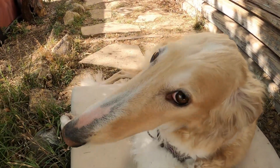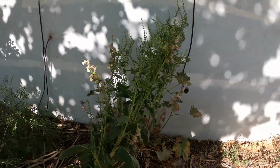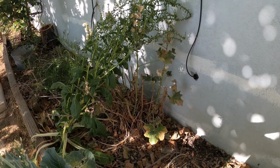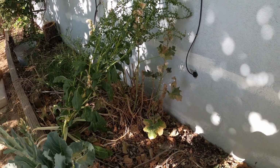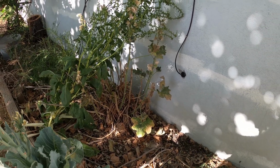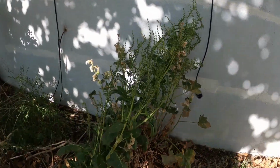Okay, I'll be back. I do have some hollyhocks that are getting a lot of rust. They're not doing very good. They did flower earlier this season, and I'm probably just going to cut it back to the ground, fertilize, water it, and see if it comes back because it is struggling. They typically do come back every year.